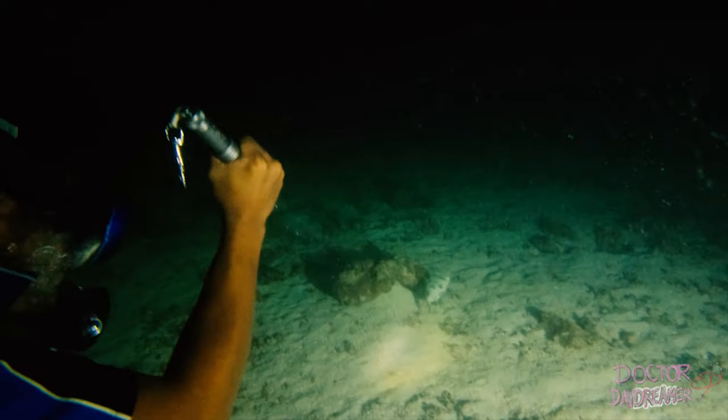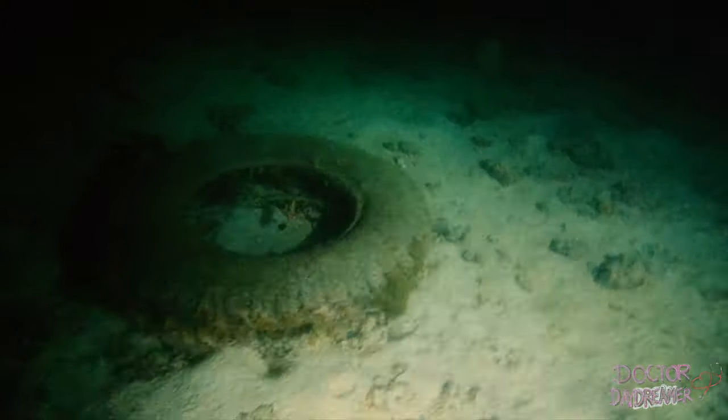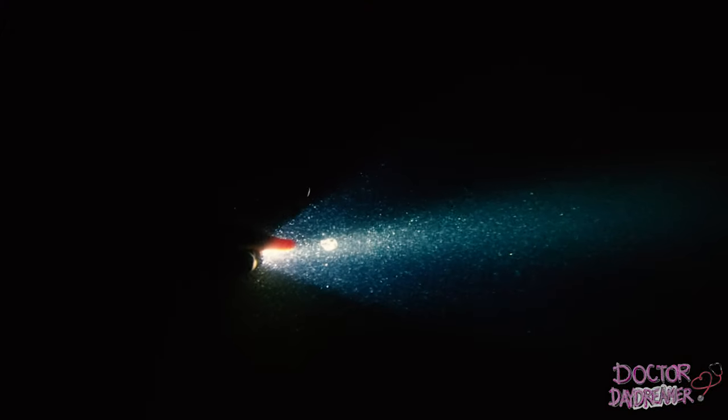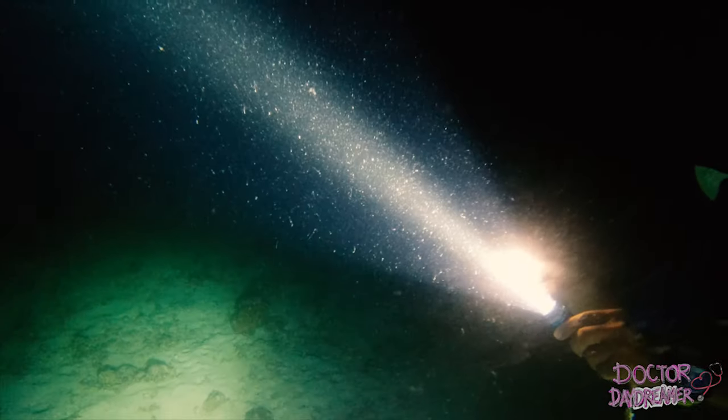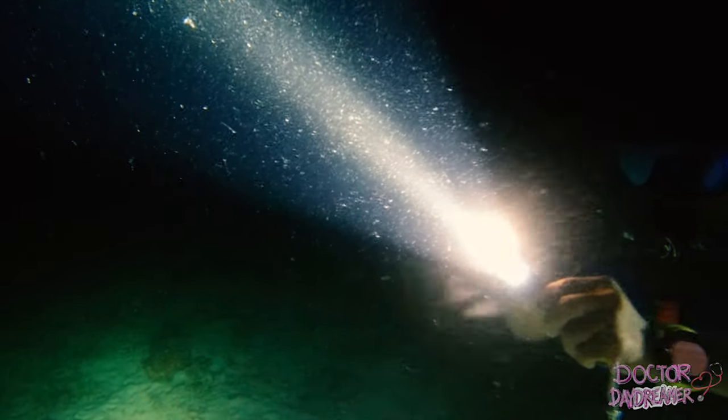Okay, let's explore the world here at night. We don't see that many fish compared to the daytime. Maybe they are going to sleep. After that, our dive master let us turn off our torch so we can see within one beam of light.